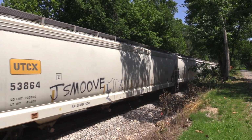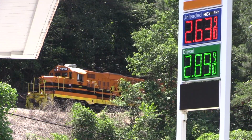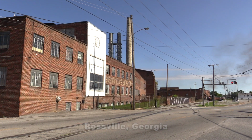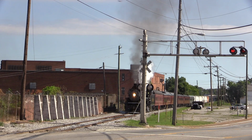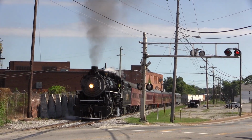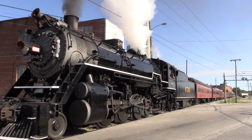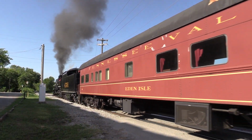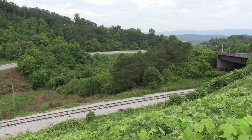Although a successful G&W short line, this former Central of Georgia railroad is better known for hosting the Steam to Somerville excursion trains by the Tennessee Valley Railroad Museum. Every year, rail fans flock from all over the United States to document steam locomotives 4501 and 630 on all-day fan trips through North Georgia. Sometimes they even run double headers.